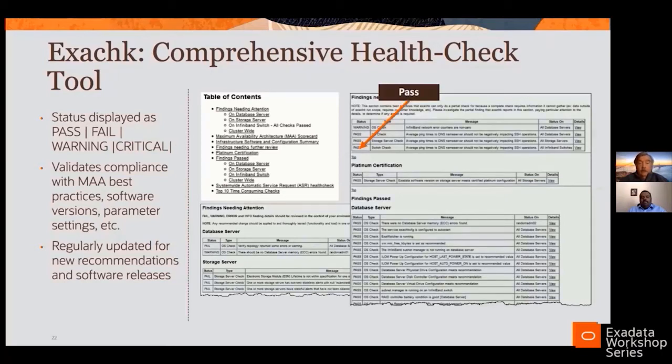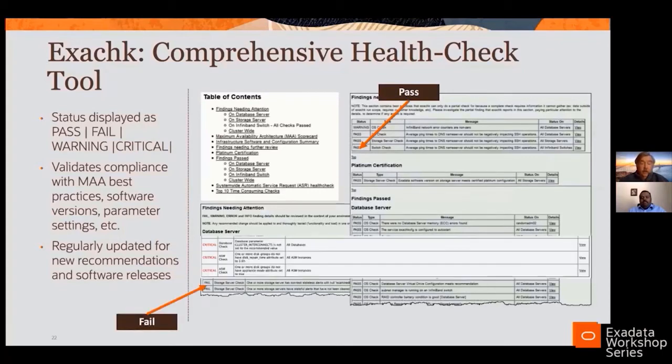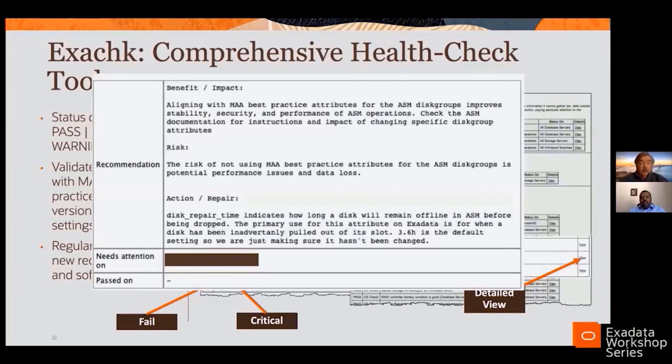Here you'll find that some checks passed. You'll see a listing of the checks that failed. You'll see that some checks were listed as critical, which means they could severely impact the system operation. And then finally, there's a view button, which you can use to drill down to see the details of each check.